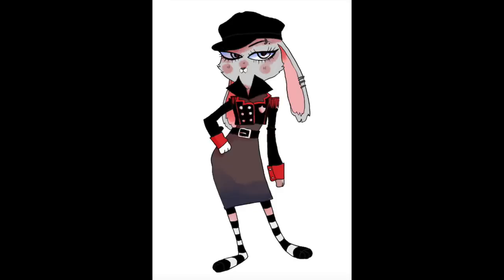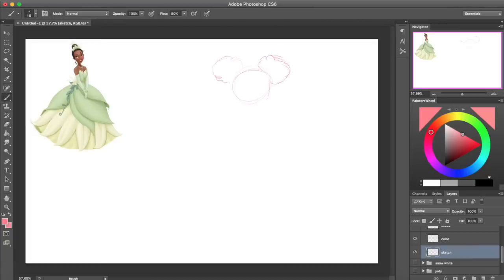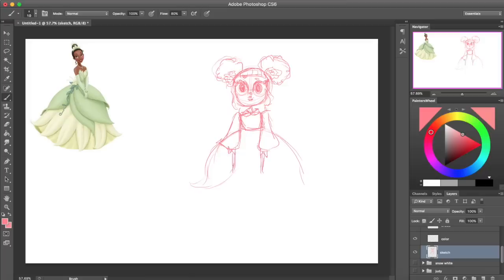So after I was done with Judy, I went on to Tiana. Now, Tiana was someone I was going to redesign quite a while ago, and then I got burnt out on the Disney redesigns. This is actually the first Disney thing I've done for quite a while. So I knew I had to include her because everyone was asking for her.